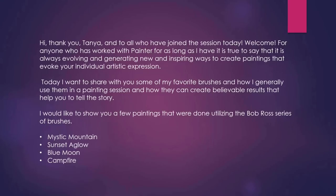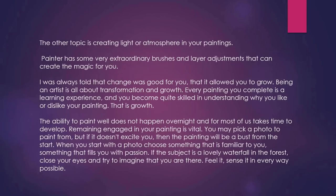And I found that a lot of these wonderful Bob Ross brushes have become just that. They become my go-to brushes where when I need to create a cloud or a soft mist or a feeling of depth and atmosphere in the painting, I start pulling these brushes out: Mystic Mountain, Sunset Aglow, Blue Moon, and Campfire. So they're all becoming part of those go-to brushes that I look for every day.